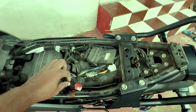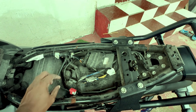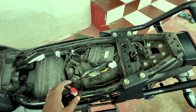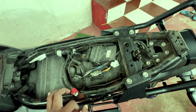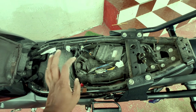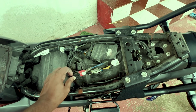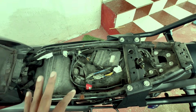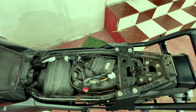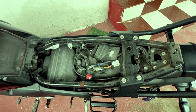FZX has a Bluetooth issue. The Bluetooth placed here will drain your battery sooner than you expect, and it's a known problem in the Yamaha FZX line, so they fixed it with the hybrid version. So for people who own an old FZX, it's better to remove the Bluetooth from here and keep it off, and if you do that, your battery will not get drained and it will work as normal.